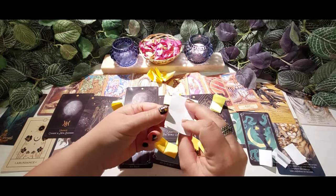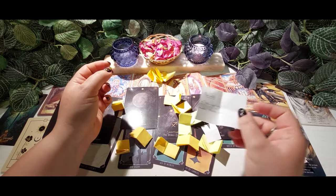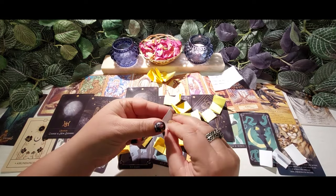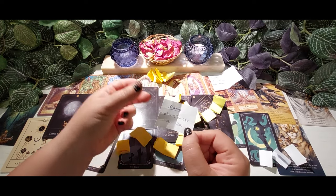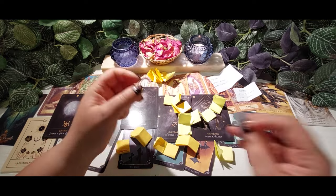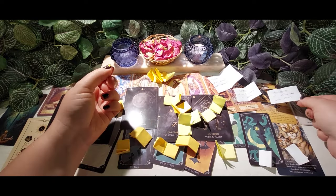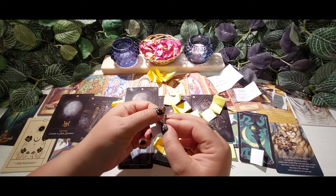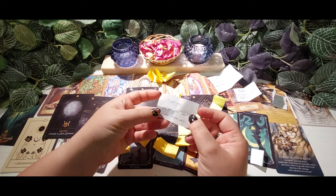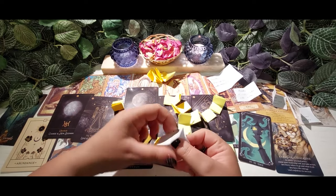So let's see. We have Revati Nakshatra, which falls in Pisces and is ruled by Mercury. So that's connected to travel. We have Makha Nakshatra, which falls in Leo and is ruled by Ketu. So there we have the first Ketu confirmation. We have Shravana, which is ruled by the moon and falls in Capricorn. So we do have the Capricorn energy. We have Ashlesha, which falls in Cancer and is ruled by Mercury. So far, two of the Mercury energies.